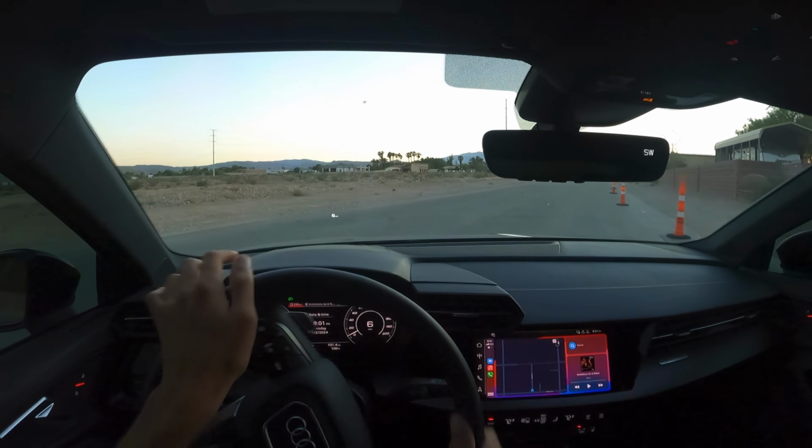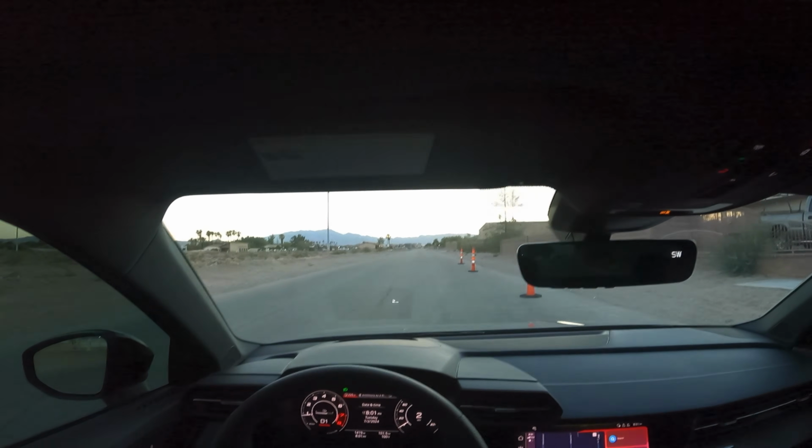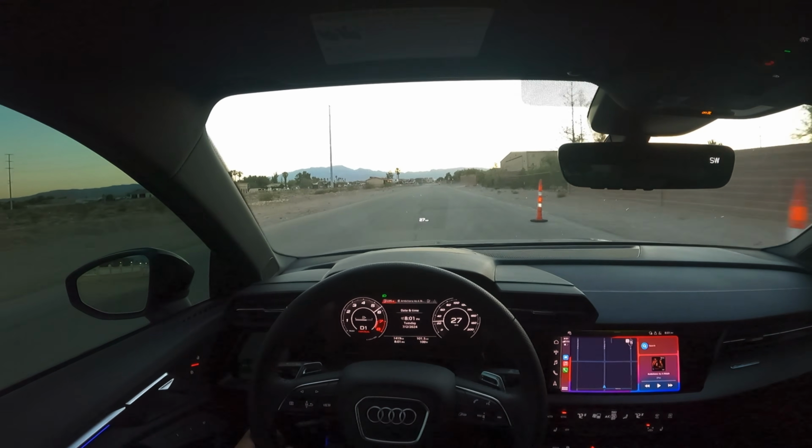Let's do a little takeoff in the RS3 for the guys that stay till the end. Now there's a stop sign up there. I can't get up that fast. Let's see how it does. Lag. Now it takes off.